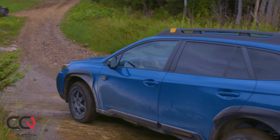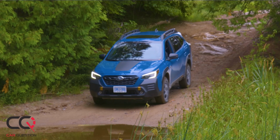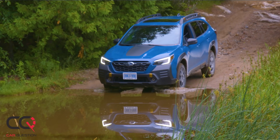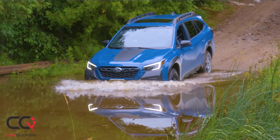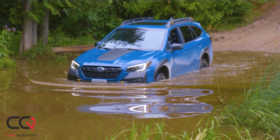How about also that fuel consumption? If you're heading into town, 10.9 liters per 100. And if you're more of a highway guy, it's going to be 8.9. 70 liters of regular fuel. So if you want to go far in off-road territory, you can do it.